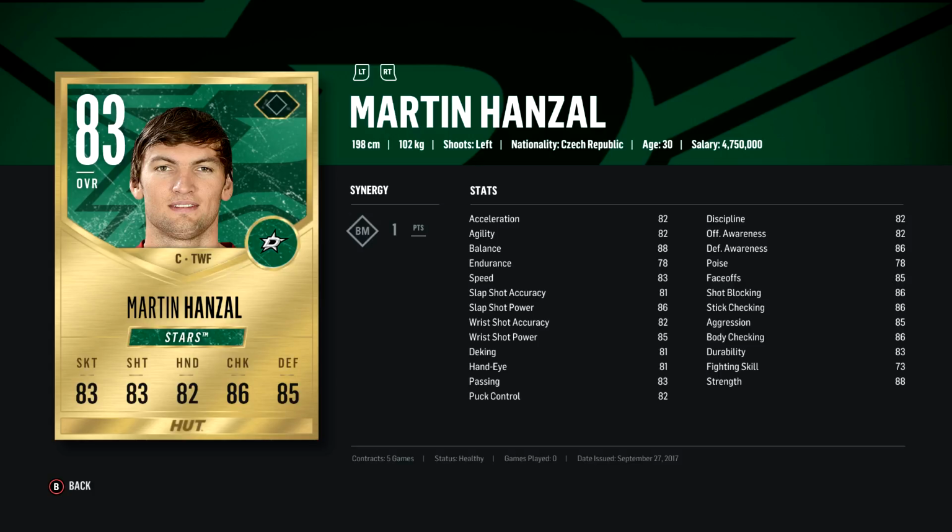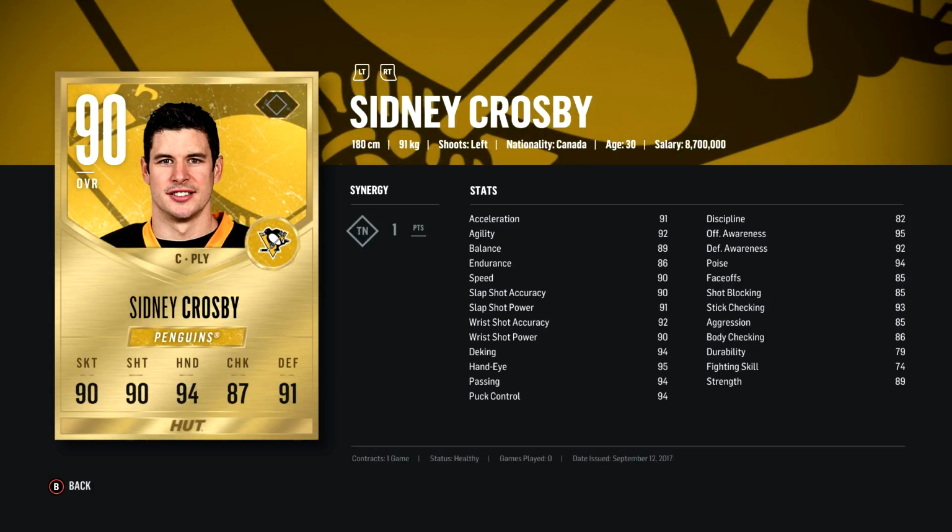So he's going to be difficult to knock off the puck. Not impossible, but he's big and strong. He's got some decent checking, and he's going to win lots of face-offs for you. So if you want some physicality in your own zone or on the forecheck, then Hanzal could be a decent player for you.